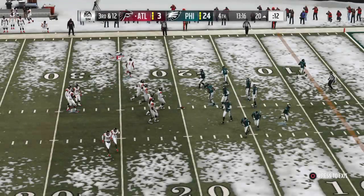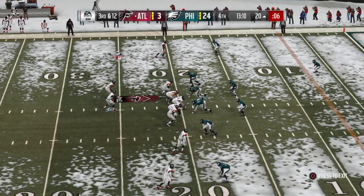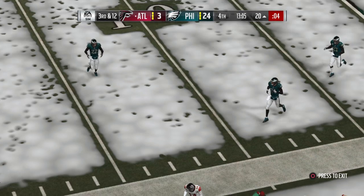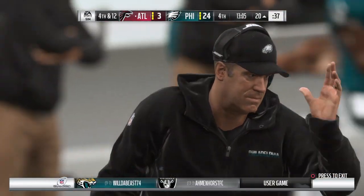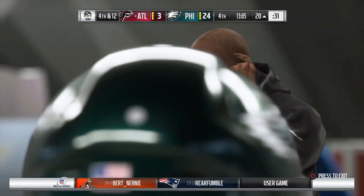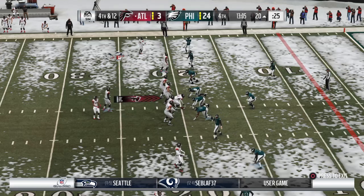And on 3rd down, a nickel formation here defensively. Out of the gun, it's Ryan. And this is going to be incomplete. Another wayward pass. You know, things started out poorly in this game, and to be frank, they just really haven't gotten much better. And all that does is embolden the secondary. They feel good about what's going on, and they just play better and better.